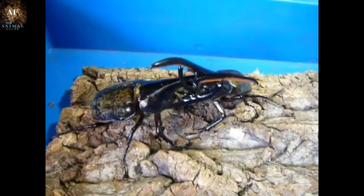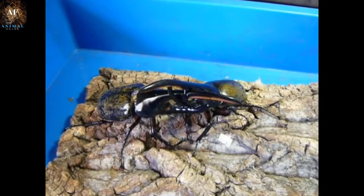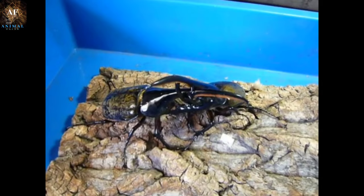Hercules beetles have strong legs equipped with sharp claws that help them grip onto surfaces, including leaves and branches. Their antennae are clubbed and used for sensing their environment and interacting with other beetles. It's important to note that the size of the Hercules beetle can vary greatly between different subspecies and individuals.